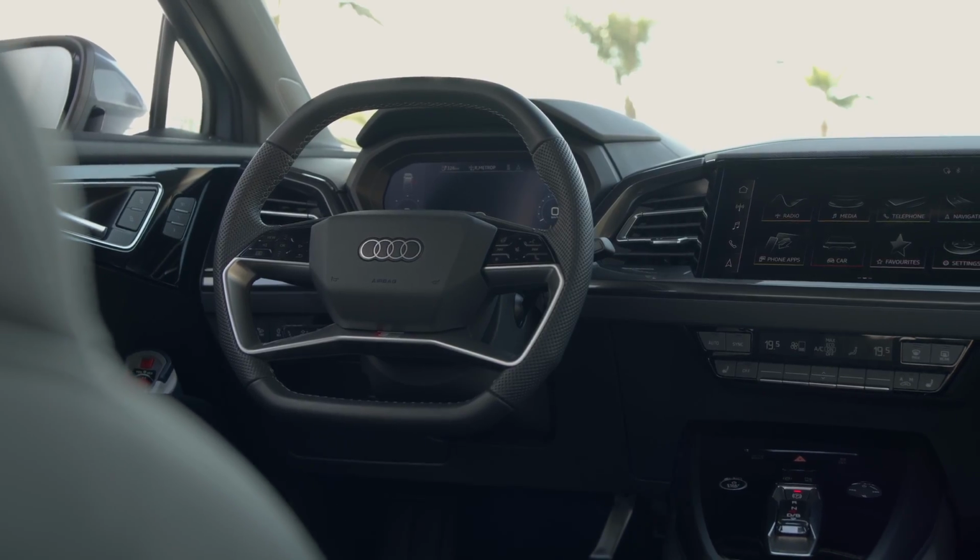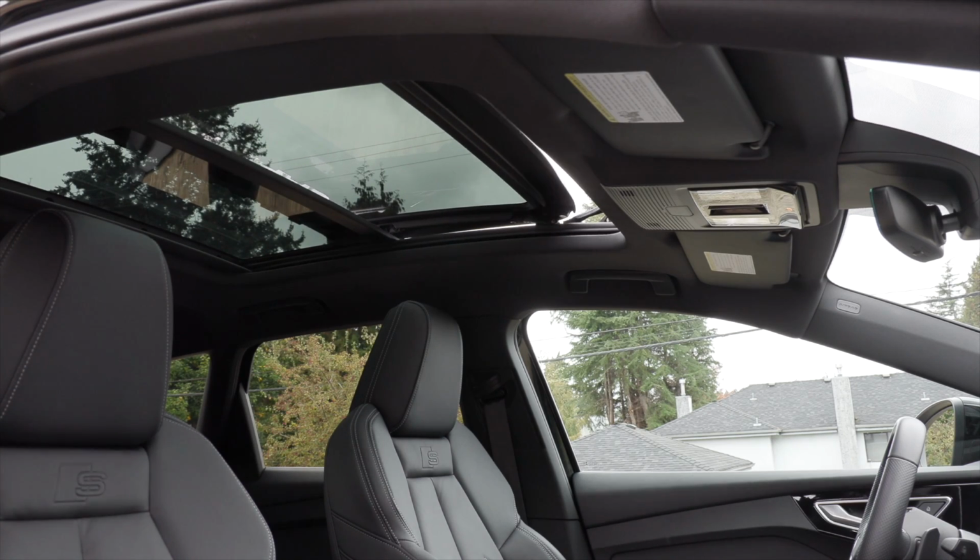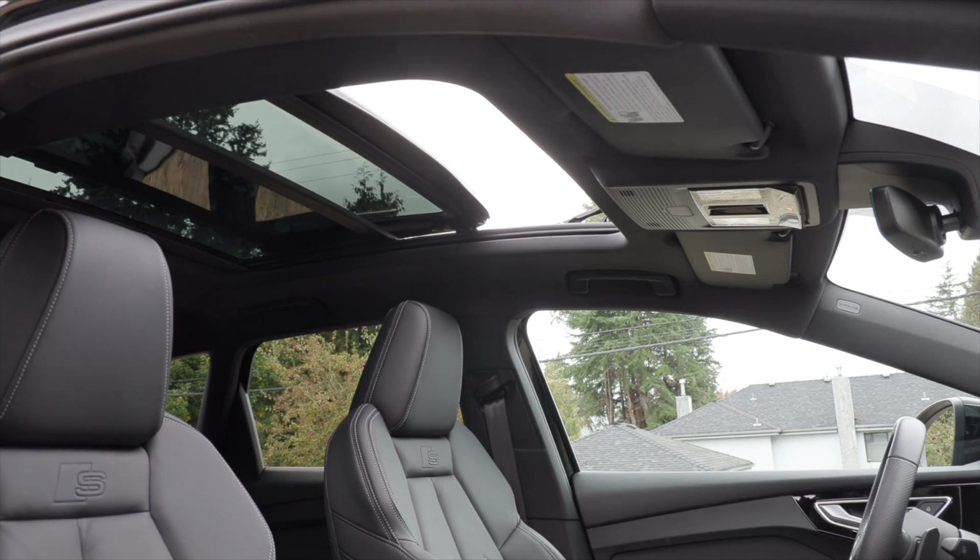The Audi, on the other hand, has available augmented head-up display and a panoramic sunroof that opens, and Volkswagen doesn't offer those. Let's just go back to the heat pump. In Canada, the ID.4 gets a heat pump. In the US, it does not get a heat pump. As for a heat pump in the Q4, I have looked at the websites, Canada and the US. I cannot find a heat pump listed anywhere.